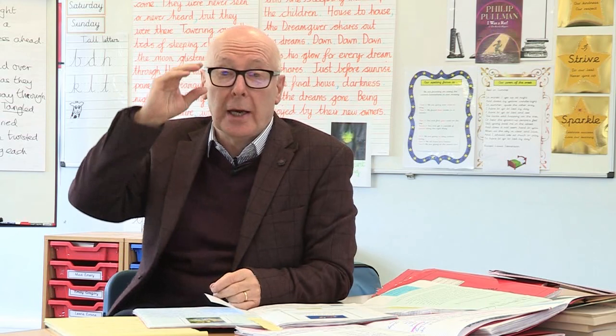The hook. The hook is the fun bit, the bit that I always used to enjoy as a teacher. This is basically, we've got a unit of work coming up, and how am I going to lure them in? What creative activity will grab the imagination and hopefully give a sense of audience and purpose? These things can be very, very simple.